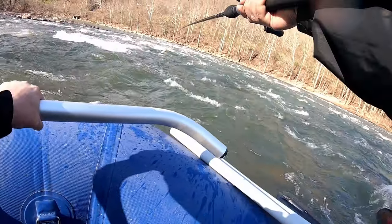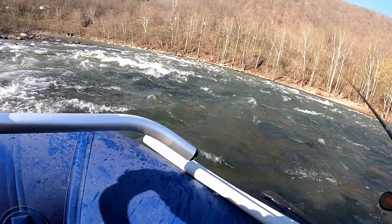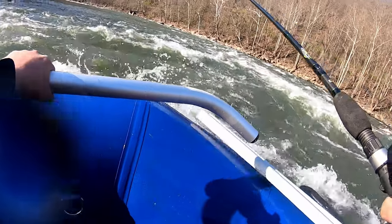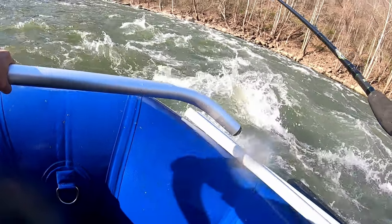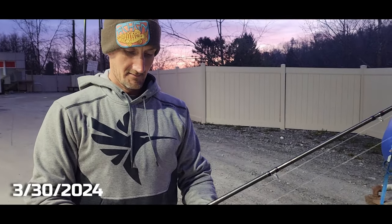It looks like it's straight ahead of us. There is something. They're over there to the right, just a little bit, yeah. Oh, here we go, woo! Yeah! Hell yeah!